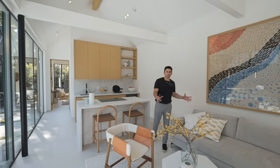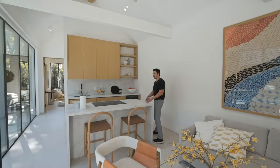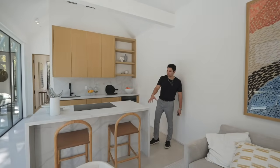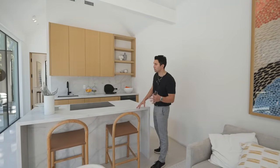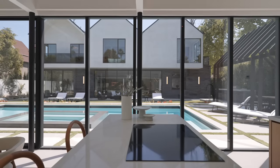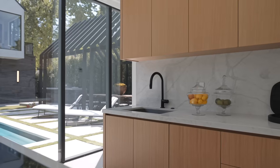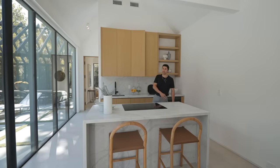You have a living room section and then a large kitchen area where you have your own island with quartz countertops, waterfall edge. You can seat 2, maybe 3 people on the breakfast bar. Induction stovetop by Fisher and Paykel. And then you have contrasting cabinetry up above. Plenty of storage space. This is enough room for any guest that would arrive into your house.